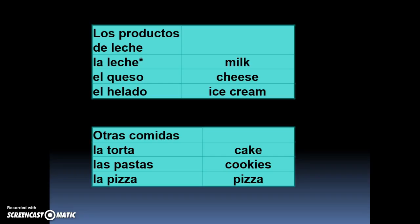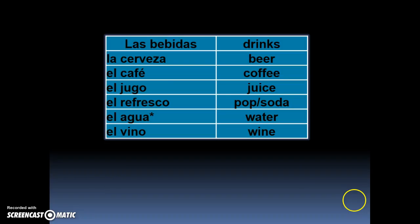In the otras comidas category, you need to know all of those. La torta is cake. Las pastas are cookies. And la pizza is pizza. Now, the unusual thing about the word for pizza is that it does have double Z's because it's an Italian borrowed word. So make sure you spell it correctly.